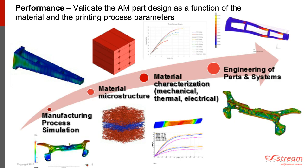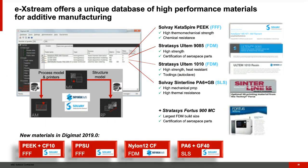So e-Xstream offers a unique database. So for injection molding, compression molding, and other type of processes, we are working really with most of the material suppliers. But for additive manufacturing specifically, we've been working with Solvay and Stratasys to develop some material models of different grades in FFF, like we do with Solvay Cetaspire. So this is a PEEK material.